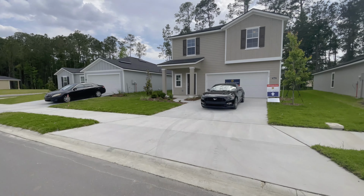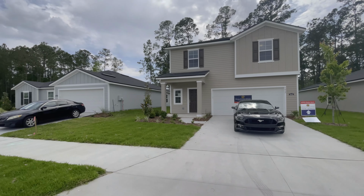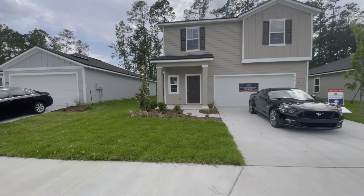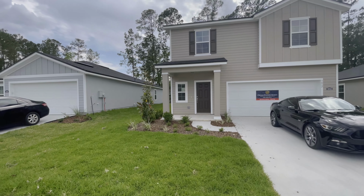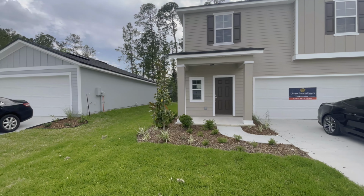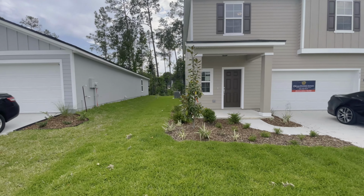Of course, you got the 2-car garage. Then we have a beautiful hardy board style exterior. That's either an Allura siding or hardy board, and it's gonna be a lot stronger than your vinyl. So that's something that you want. Definitely a lot more fireproof, and it'll definitely stand up better to hurricane force winds.